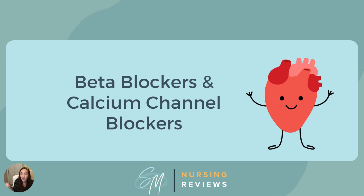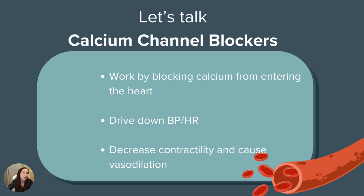But the two classes we'll talk about today, calcium channel blockers and beta blockers, can also be used for other conditions like arrhythmias or even to aid in the treatment of migraine headaches. But for today, let's focus on what they do to the heart and consequently the blood pressure. Let's start with calcium channel blockers. These are considered some of our go to antihypertensives.